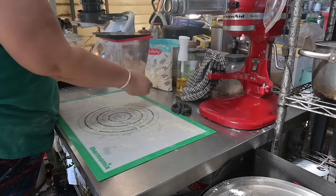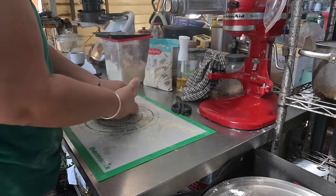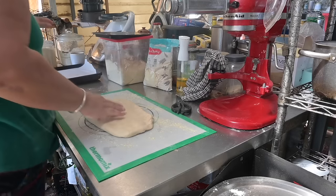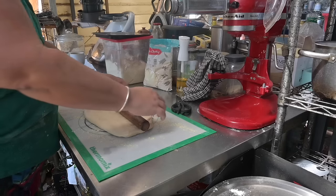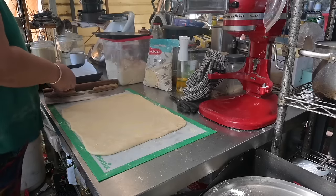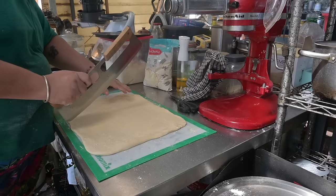You don't want to roll it into balls, which would save the whole cutting into circles and then rolling out again, but that doesn't always work exactly right. So what I do is I just cut them into squares. I just roll it out on the dough mat, like if I'm doing a scroll or something, and then I cut them into squares.